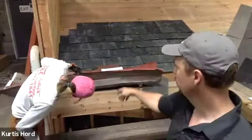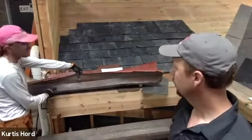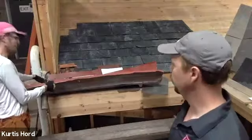Kurtis is bringing up an old built-in gutter liner for us now. That's an old piece of terneplate. This is actually a second generation. Yeah, it is. We don't need to go into too much detail about it. I'm over here doing forensics.